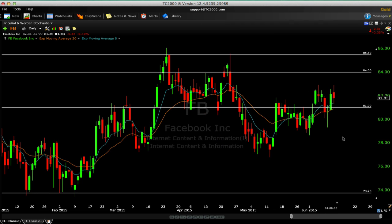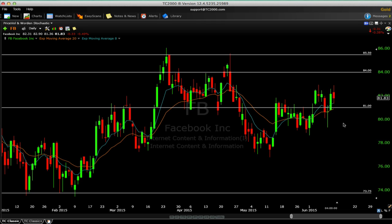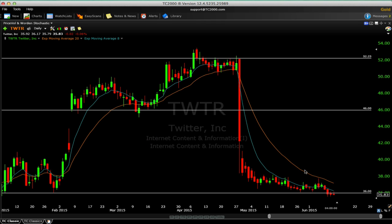Facebook cooling off a little bit today too. Still in a messy range overall. I like that it's above $81, but you still have 84 right above it. So this one, weekly chart, you can see what's going on here. Still kind of a grinding sideways holding pattern that Facebook has been in. So haven't really seen some pure clean momentum one way or the other.